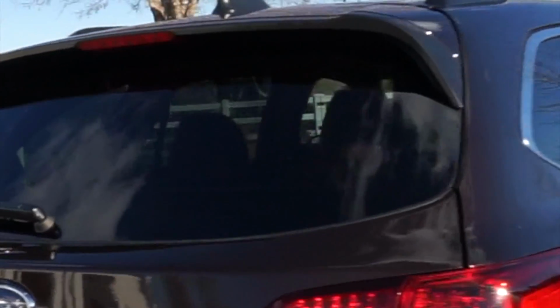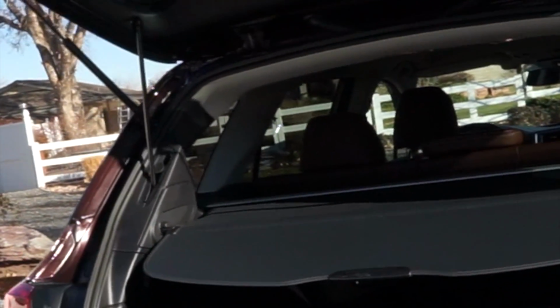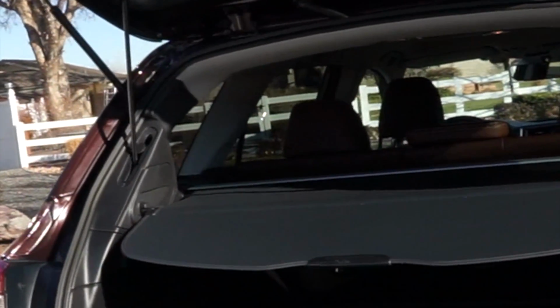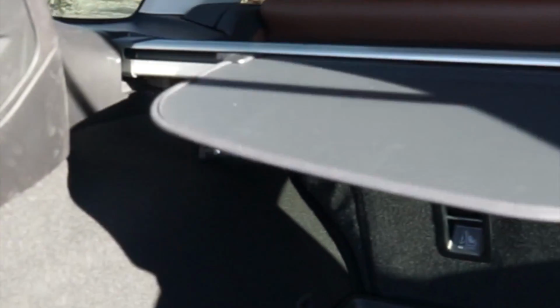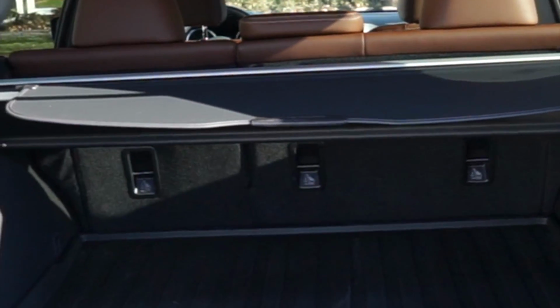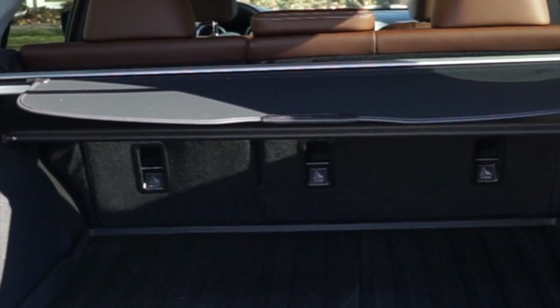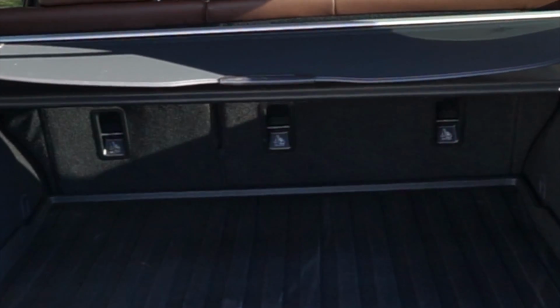As I get to the back here, instead of using the key fob, I'll just pop this real quick. You just hit the button, and it is all automatic. You'll notice that comes up, and there's lots of storage capacity. In fact, Outback is one of the leaders in storage. 73.3 cubic feet is where they come in. As I fold this back in, you'll see a nice big back end. My wife and I have a Grand Cherokee, and this vehicle has really as much room in the back of it as a Grand Cherokee does.